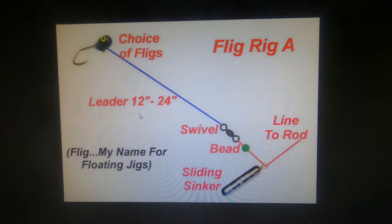The first big flig setup shown here is a sliding sinker rig with a leader of anywhere from 12 to 24 inches between the sinker and the flig. And some days it requires a little experimentation to get it right, depending on the bait you're using and the speed you're moving and the fish's activity level and so forth. The fish will let you know what they want.